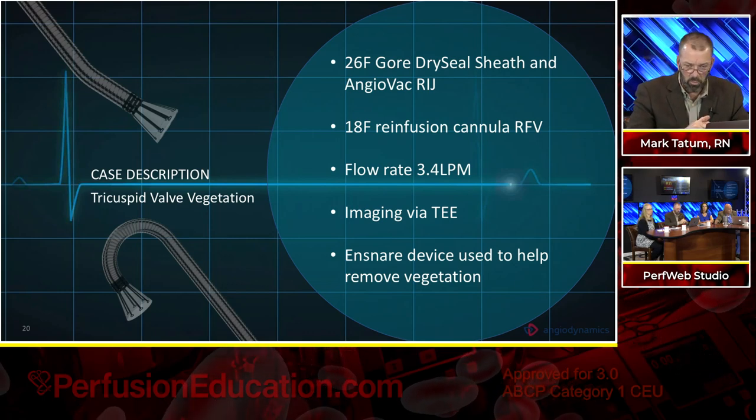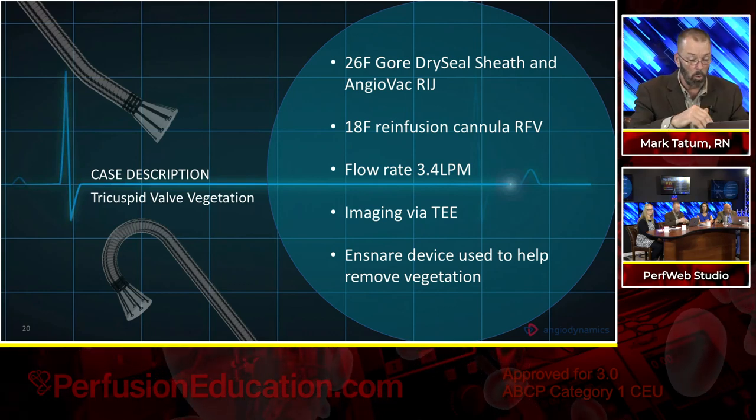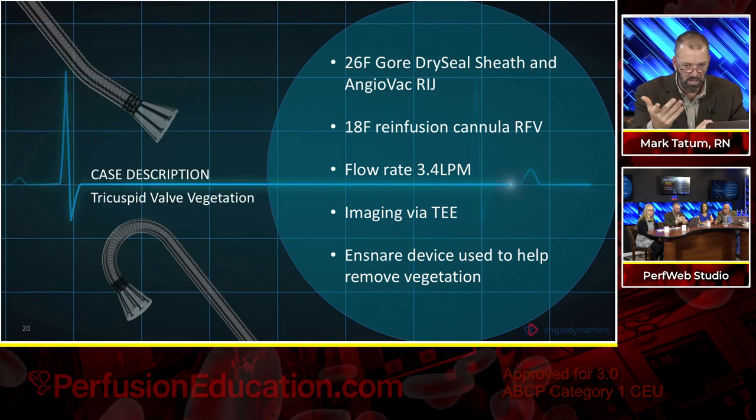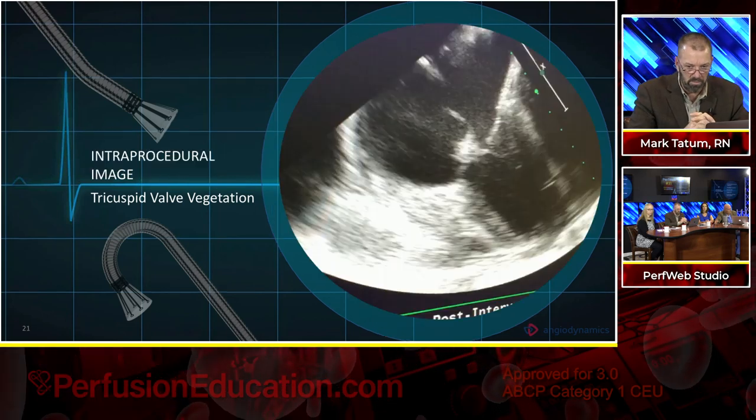Excellent. Flow rates are 3.4. Again, that's about right where we want to be. Imaging via TEE, for all caval atrial space, through and even to the pulmonic valve, we'd like to have TEE present. And then a snare to help remove the vegetation, which I'll be happy to talk about later if you'd like. Next slide, please.